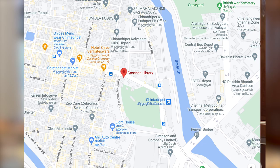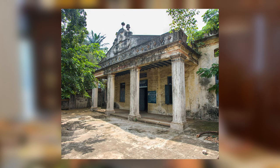In the meantime, what is so special about this Goschen Library? It is located in Sindadripet, which by itself is a very historic locality of this city. It is a public library and a reading room built in the classical style that was so favored by the British in the early years of the 20th century.